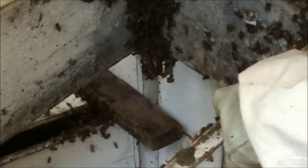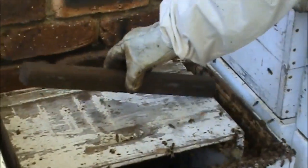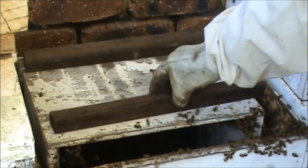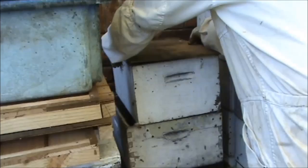Oh, wow. Look at all the bees in here. She might be in there. What I might do is just sit that on top. I'm just going to put 2 bits of wood on there so I don't squash as many bees. Oh man, that's heavy. Just for now, I'll put a bit of wood over that gap there, and I'll put this lid on here.